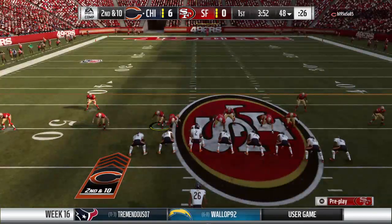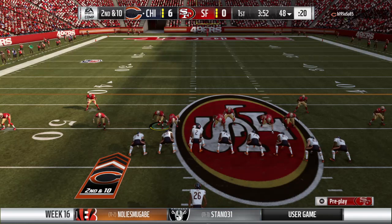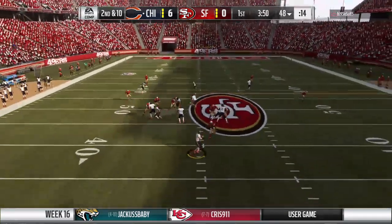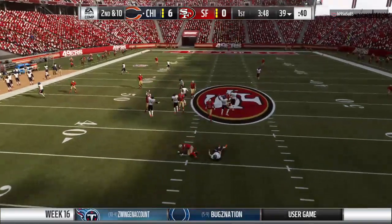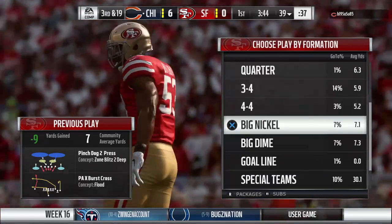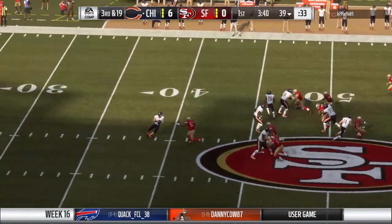Set. Blue 90. Blue 90. Detroit. Detroit. Off the play fake, he'll look to throw. Under a heavy rush, and down he goes. Nigel Bradham in there to get him, and that's sack number 12 for him on the year.